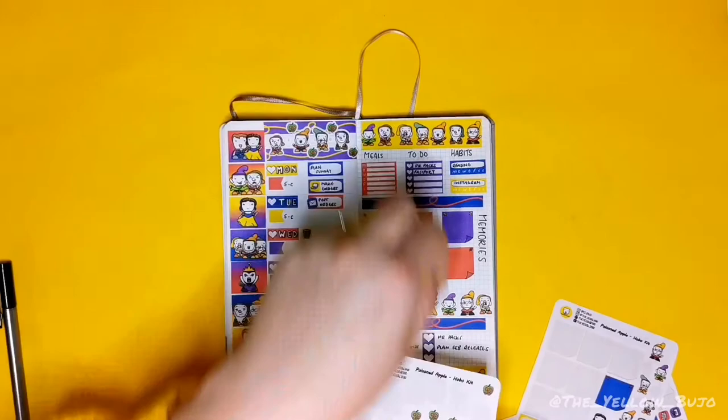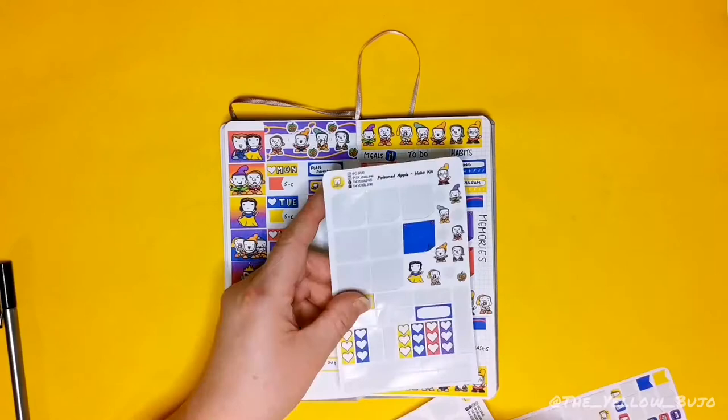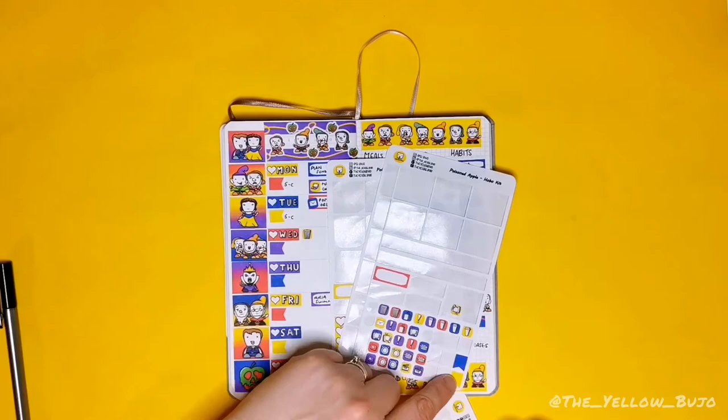So I've got some checklists and some little icons, a few poison apples. I've got a sticky note, a couple of boxes and some checklists, and again some more little deco, which I'll probably dot around this page once it's done. Got another box, loads of icons and two flags left. That's what I got left.